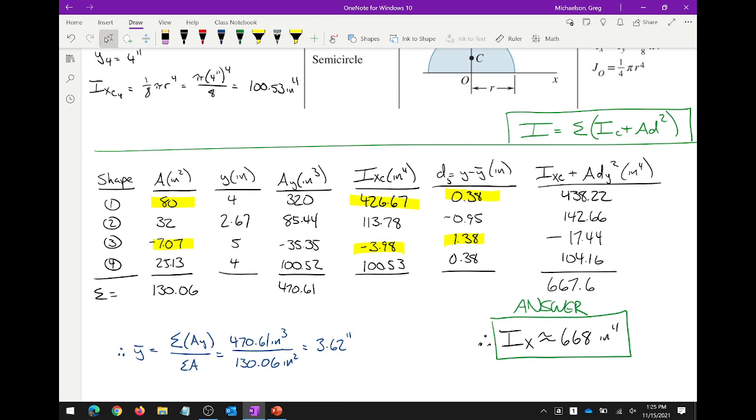And again, going back to what I said earlier, you get a lot of value studying these problems because of the centroid locations. You take the area and y, and you have to look up those values for each of the simple shapes, because once you get these, the sum of A y over the sum of A is the location of the centroid. So if you understand how to compute a moment of inertia, you already understand how to compute the location of a centroid.